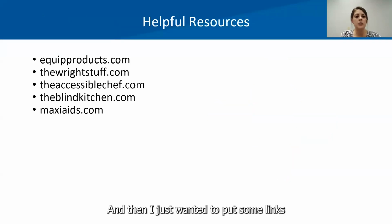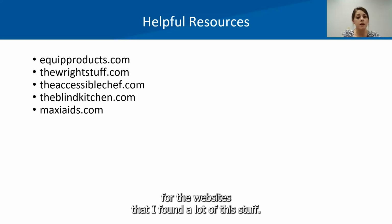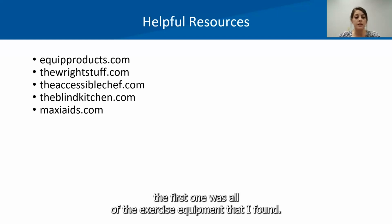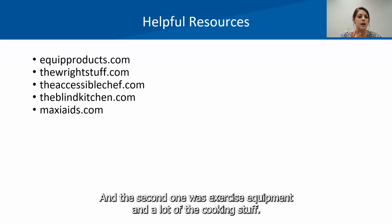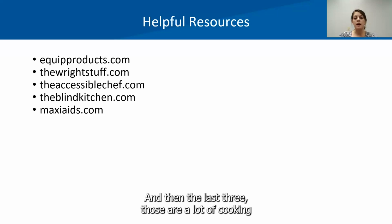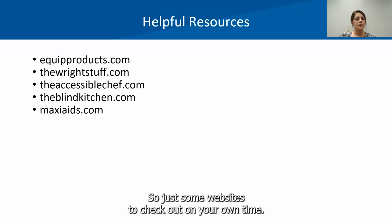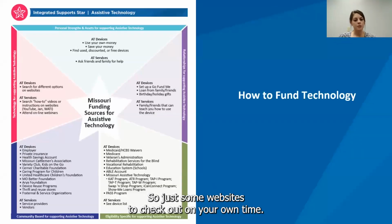And then I just wanted to put some links for the websites where I found a lot of this stuff. The first one was all of the exercise equipment that I found. The second one was exercise equipment and a lot of the cooking stuff. And the last three are a lot of cooking stuff, and MaxiAids has all kinds of things on there. So just some websites to check out on your own time.